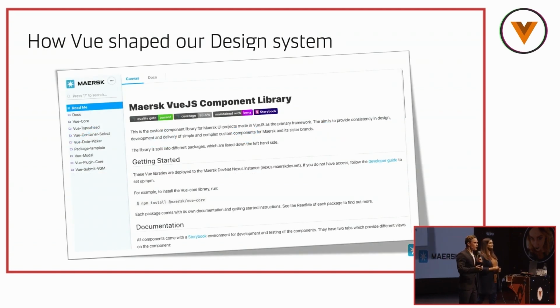One of the joys of working with a component-based framework as we are today is the reuse of atomic components through dependencies. And we invested heavily in this inner source approach, and hand in hand with UX and designers, we created a design system for Vue. A small community team manages the core components, but anyone from our community can contribute.